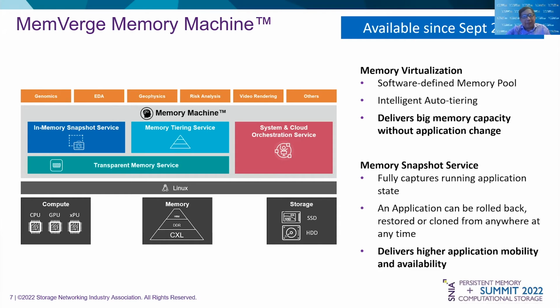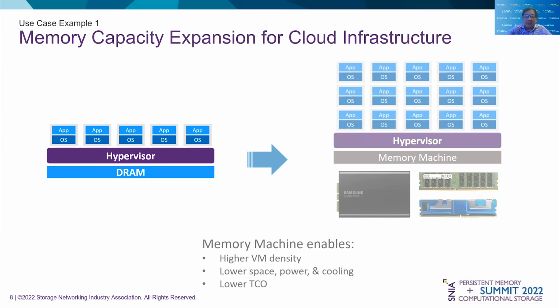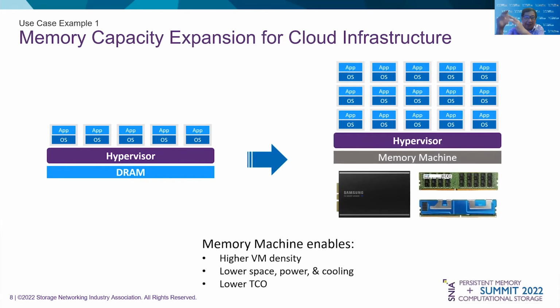And now let me go into some of the typical use cases, how customers are using them in their environments. The first example is memory capacity expansion. And this is to use our memory virtualization underneath a KVM hypervisor to expand the memory footprint for this infrastructure, thereby increasing the number of VMs that they can place per server and reducing the per VM cost, increasing the consolidation ratio, and lowering the overall TCO for these cloud service provider customers. And we actually have multiple cloud service providers who have deployed this solution to increase their memory footprint on their servers and reduce their cost.